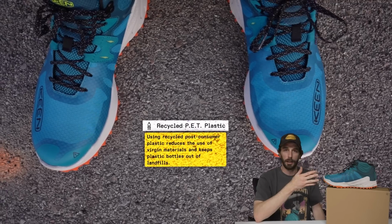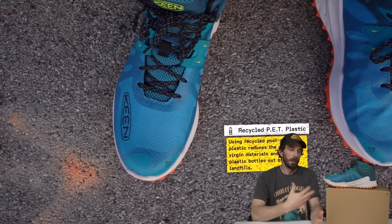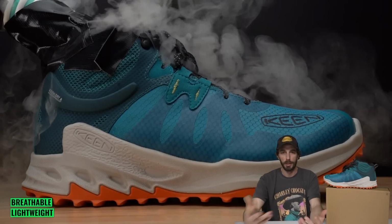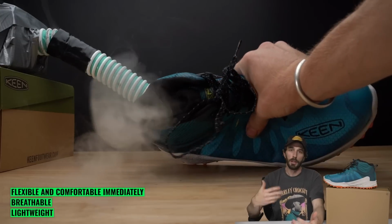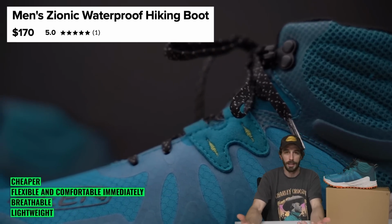Compare that to the synthetic upper of the Keen, which is made of 100% recycled bottles, which is really cool. The pros are super lightweight. They're obviously more breathable. As seen by this breathability test, you can see how much more breathable it is than an all leather boot. They're more flexible and comfortable out of the box, and they're just a fraction of the cost because there's a lot less labor that goes into it.